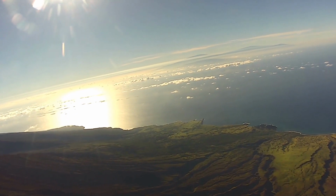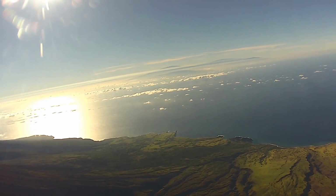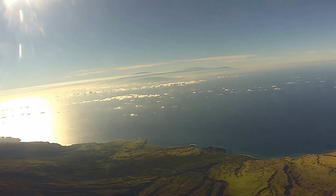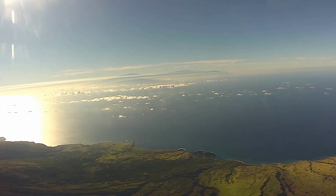We're descending here, looking out across the channel at the Big Island. You'll notice there's 4 peaks over there. The tallest one's in the back left, it's Mauna Kea. And just to the right of that is Mauna Loa. They're both over 13,000 feet tall, so you see a lot of snow up there in the wintertime.